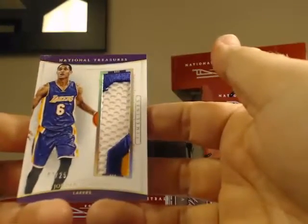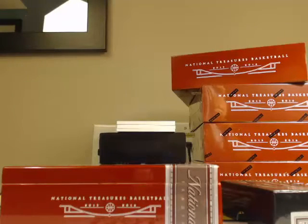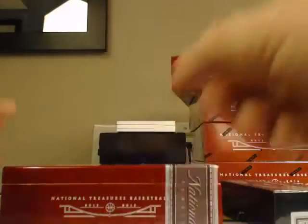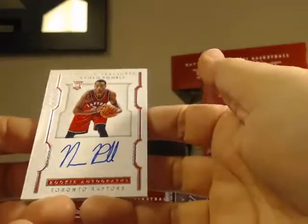Timelines, 3-color patch, 4/25. For the Lakers, Jordan Clarkson. Rookie autograph, 4/25 for the Raptors, Norman Powell.